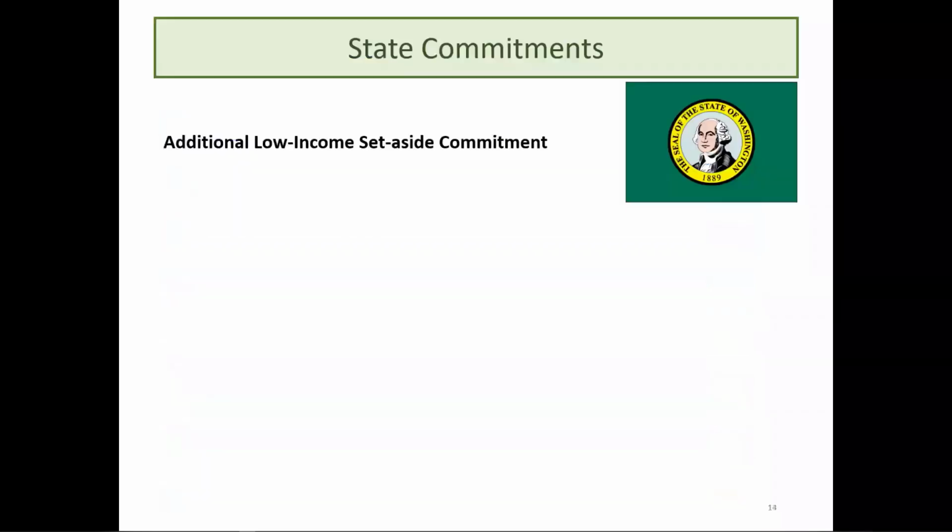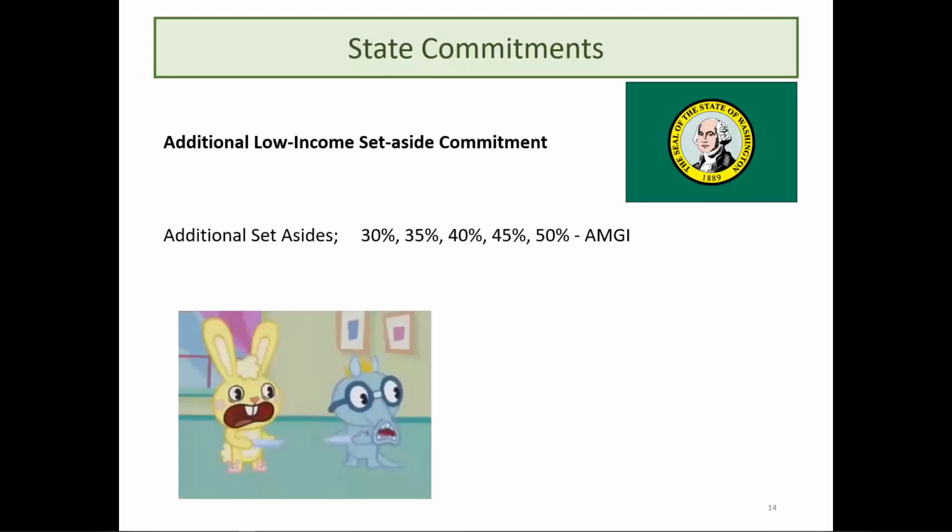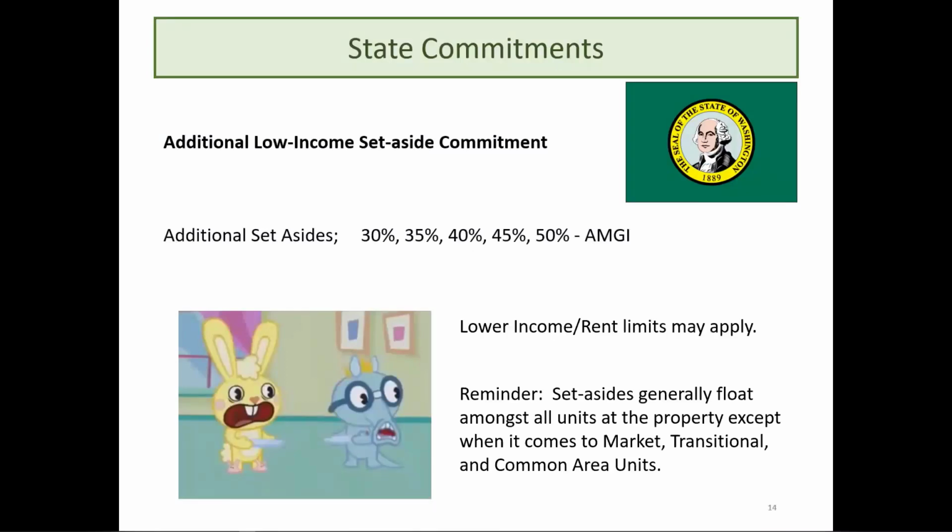Now we're going to go over state commitments. State commitments are commitments that the owner elected additionally on top of the federal commitments. So additional set-asides will be put in place for units at 30, 35, 40, 45, and 50. Lower income and rent limits may apply. And just as a reminder, set-asides generally float amongst all units in the property, except when it comes to market, transitional, and common area units.